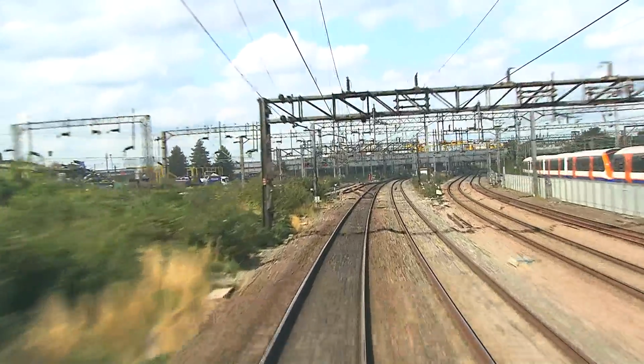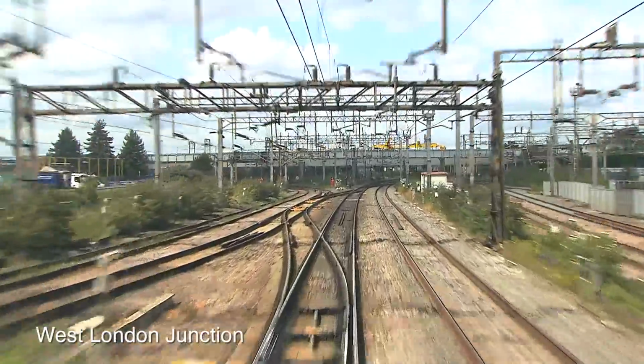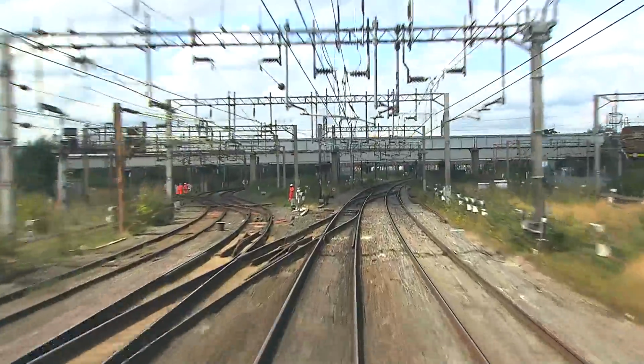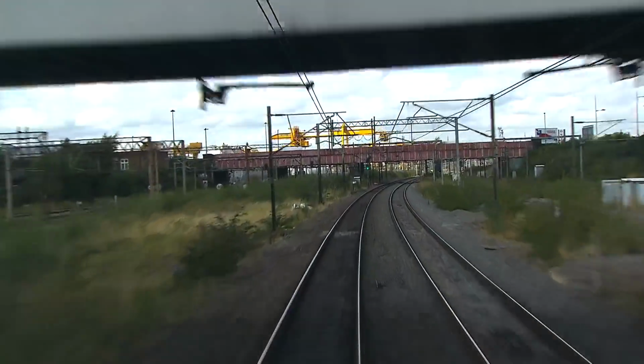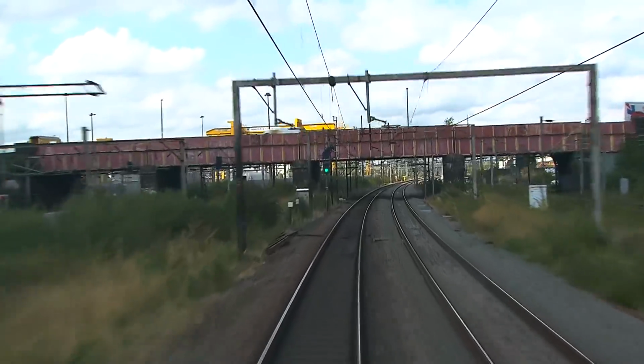This is where the 1844-built West London line from Clapham Junction converges. Just afterwards, the North London line from Richmond to Stratford passes overhead. It opened in 1860.